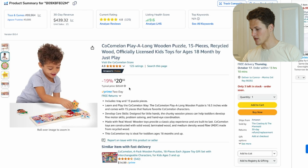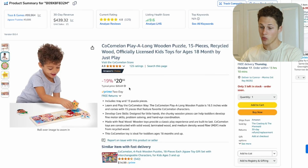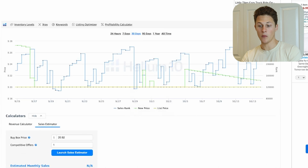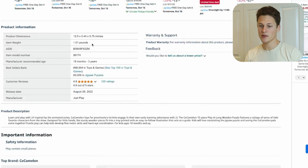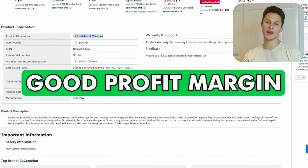So after seeing this $3 of fees, I want to figure out how much this product weighs too. So we can go down here. This is going to help us know how much it's going to cost to ship. 1 pound, not terrible. The dimensions of the product, it's a little bit long, so it may cost a little bit to ship, but I'm pretty confident even with shipping, we'll be able to make a good profit margin on it.